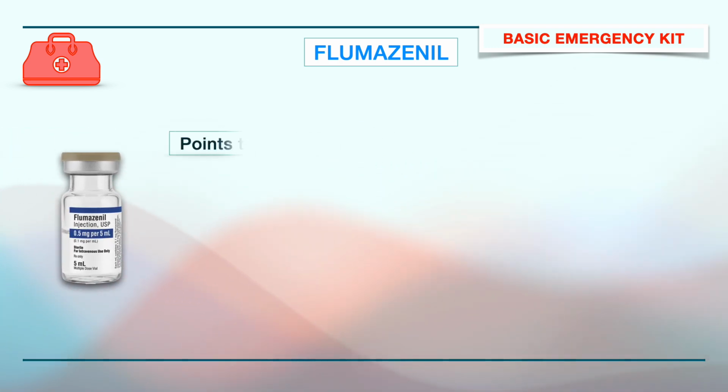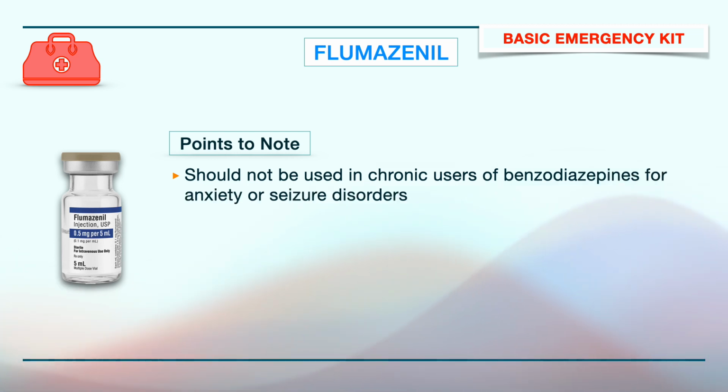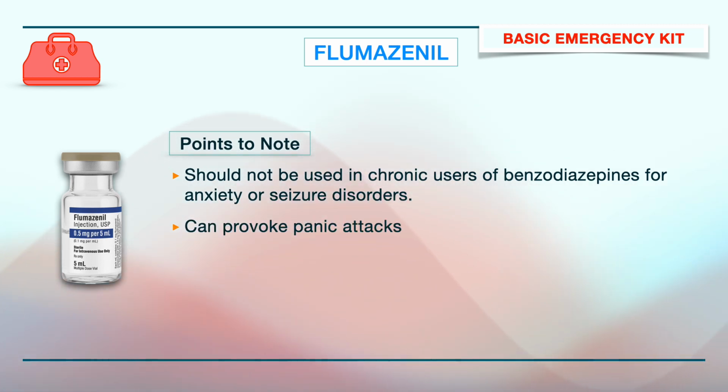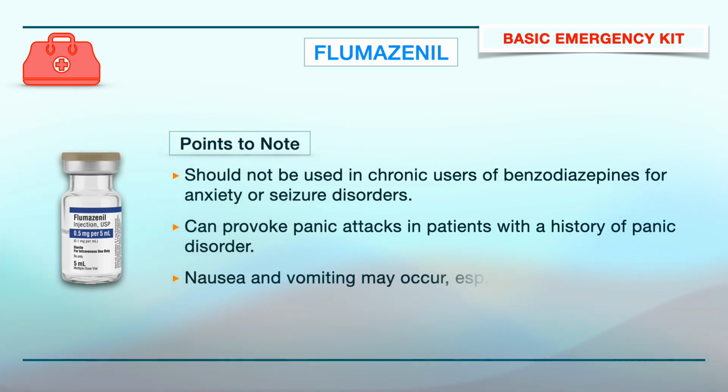Certain points are to be noted while using flumazenil. It should not be injected in patients who are taking benzodiazepines chronically for anxiety or seizure disorders, as drug withdrawal or seizures may get triggered. The anterograde amnestic effect may not be reversed by flumazenil, and it can provoke panic attacks in patients with a history of panic disorder. Nausea and vomiting may occur following its use, especially when administered rapidly by IV infusion.